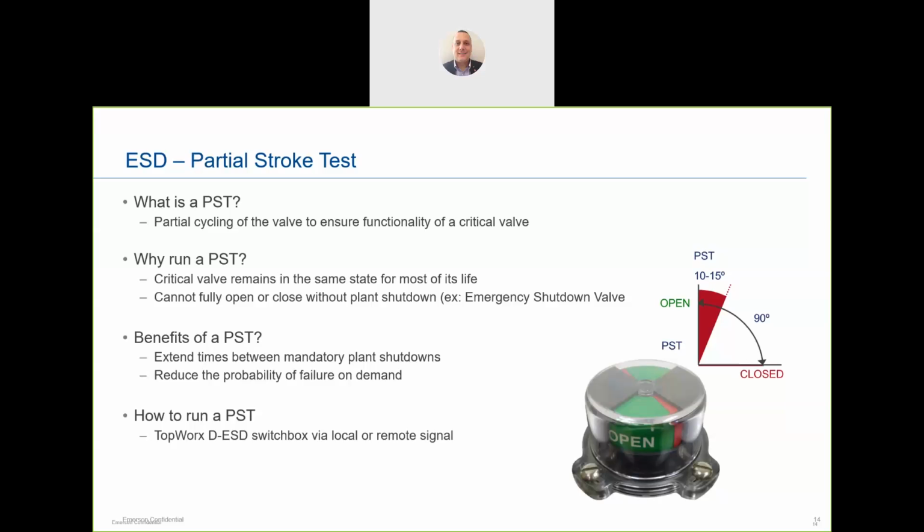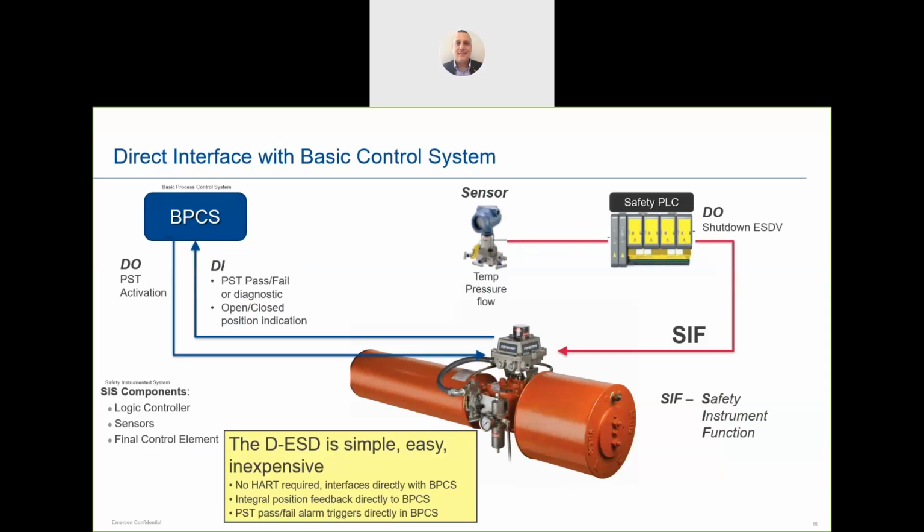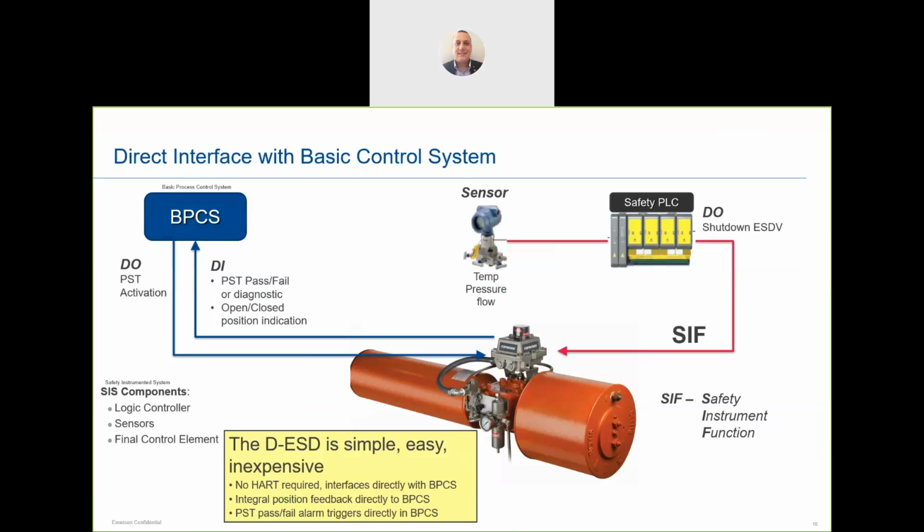The alternative to this is a complete shutdown of a plant. What you're able to do is extend what they call life cycle shutdowns, these types of events where they close the whole plant down to perform maintenance. But again, this is one of the areas where we excel. And because it's part of functional safety, it's SIL 3 certified, so it's a recognised exida certification. It's available in DXS and DXP, and this shows you how it works. It's a direct interface with a basic control system. On the right-hand side, you've got the safety instrumented function, and then you've got the basic process control system. So it's giving 2 signals to 2 different areas, and this forms part of your safety instrumented system or SIS system.